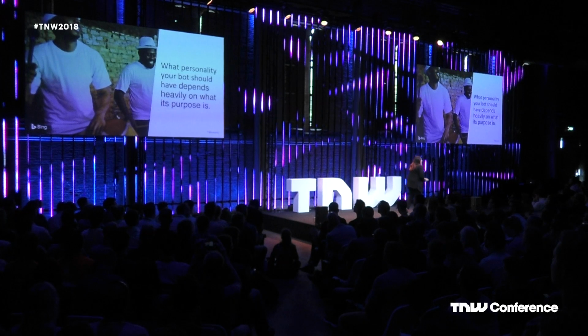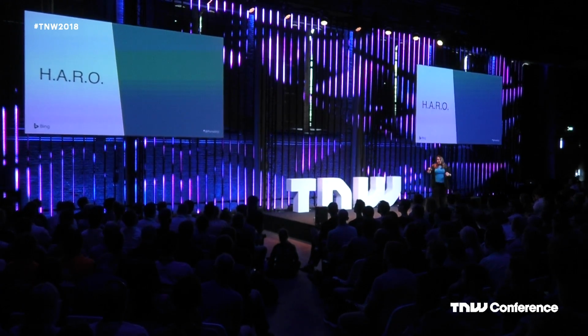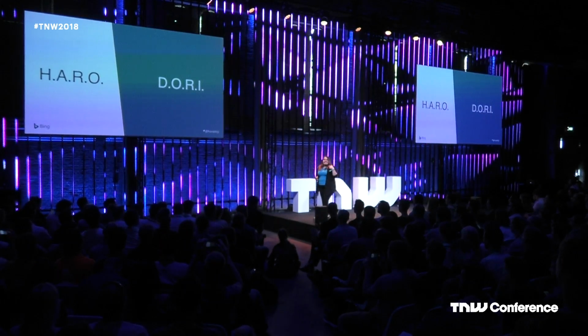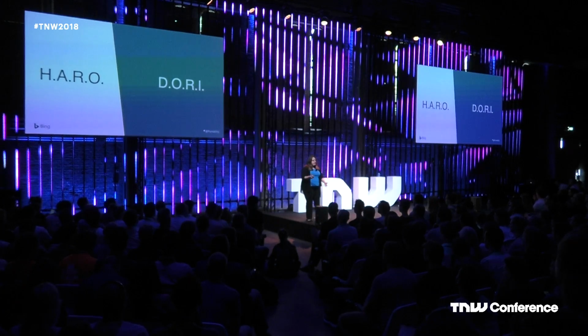And what personality your bot should have really depends on what its use is. One of my favorite examples comes from China, from Hong Kong. The Hang Seng Bank in Hong Kong had created 2 new AI bots at the start of the year, back in January. One bot was called Haro, which was helpful, attentive, responsive, omni. This bot was designed to answer questions about mortgages, about loans, all the fun stuff. The other bot was called Dory, and that was about dining, offers, incentives. And what it did was it helped people book dinner at restaurants. It helped people redeem some of the incentive and the rewards that they got.